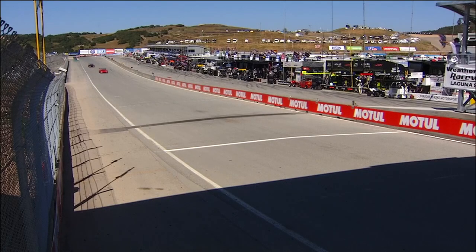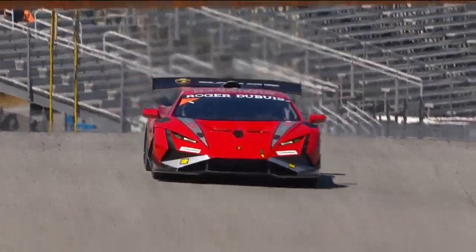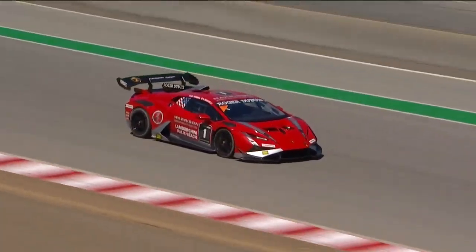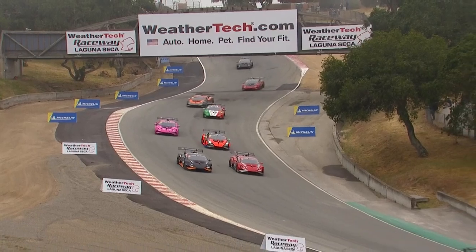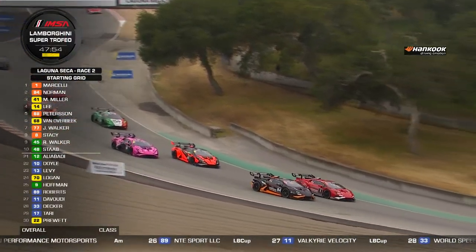But for the number 1 of Kyle Marcelli, he and Danny Formal take the win yesterday and start the 2023 season just as they started their championship season off last year, and that was with a win right here at WeatherTech Raceway Laguna Seca.